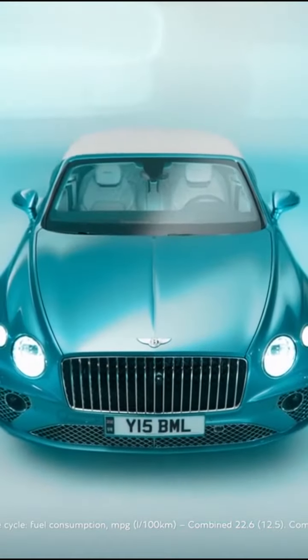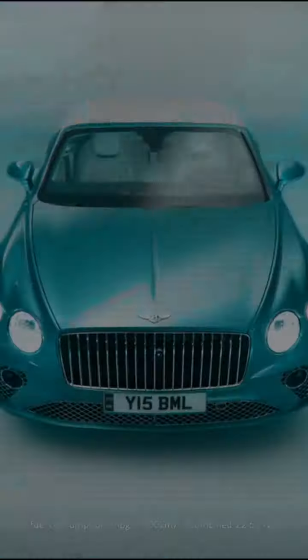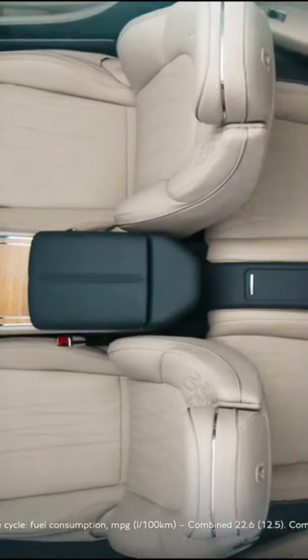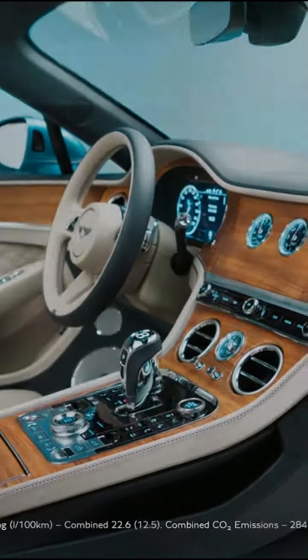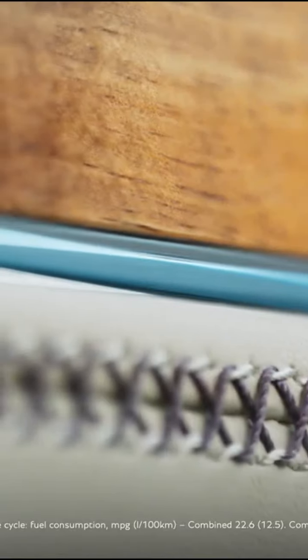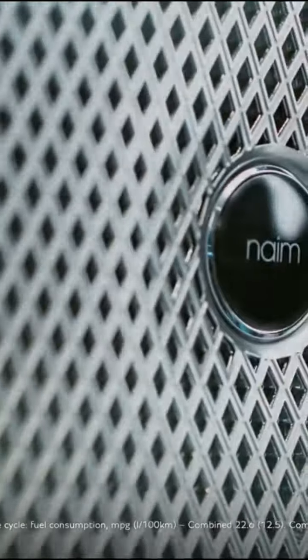Welcome to the world of refined grand touring. Today, we invite you to embark on a journey of luxury and performance with the exceptional Bentley Continental GT. The Bentley Continental GT effortlessly combines timeless design with modern sophistication.